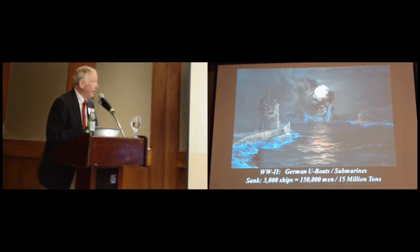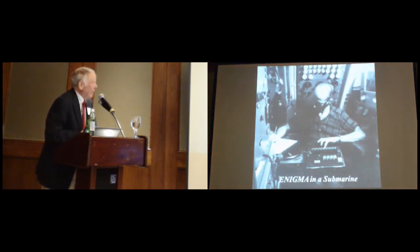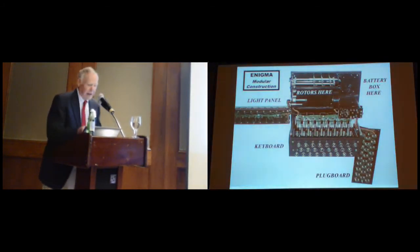And they were coordinated by radio, and the radio messages were coded using an Enigma machine. That's how I managed to get into this session. There's radio in there somewhere. The Enigma operators on submarines were highly trained, and they used the Enigma for all of their radio communications back to the base.